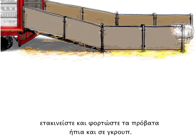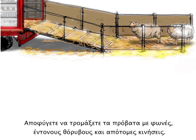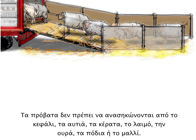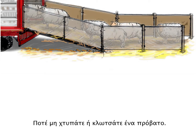Move and load the sheep gently and in a group. Avoid scaring the sheep by shouting, sudden noises or movements. Move sheep from dark to light zones. Sheep must not be lifted by the head, ears, horns, neck, tail, legs or wool. Never punch or kick sheep.